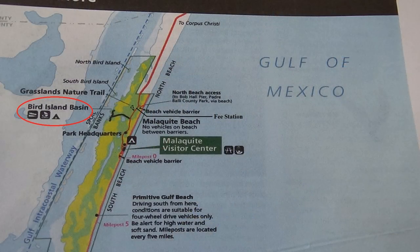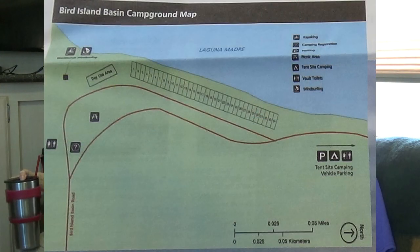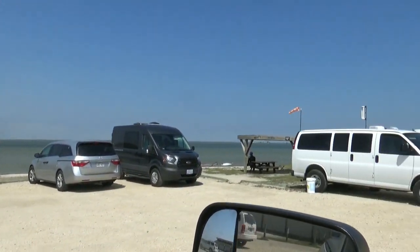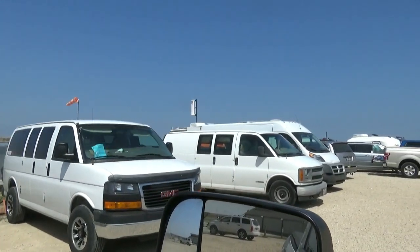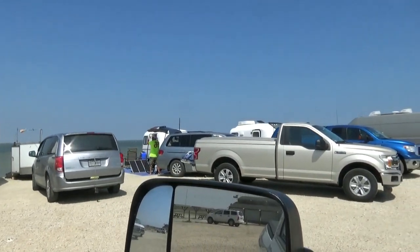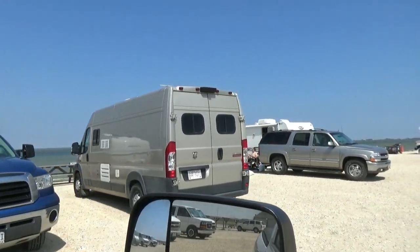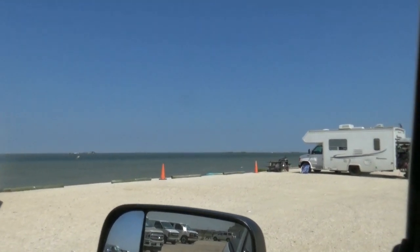The next area that you come to that you can camp at is the Bird Basin. Bird Basin, and windsurfing. We found out since we've been here, this is one of the premier windsurfing locations in the country. The basin is extremely shallow, and there is camping there, and the fee for that, I believe, is $8. And a lot of people were down there camping. And windsurfing. And windsurfing, yes. There is a pro shop kind of thing there. And they will give windsurfing lessons if you want to learn it. And I think they rent equipment. I'm not sure. But yes, they do.